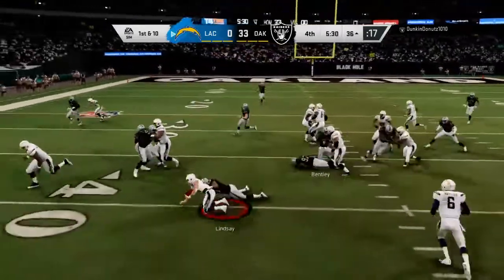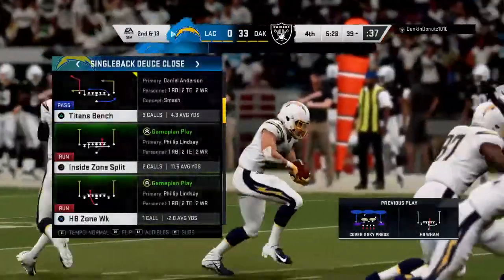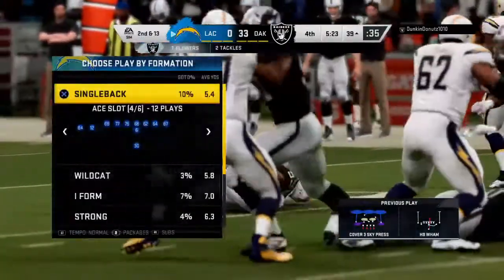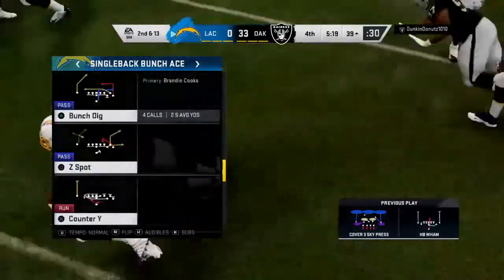On 1st and 10, it's Lindsey. And it's been like this all night long. Nowhere to run as they stop him behind the line. Call it a full 3 yards in the wrong direction there. Brings up 2nd down.